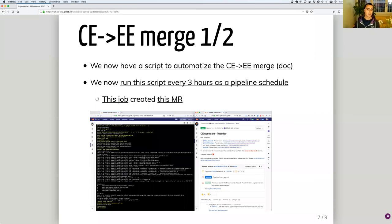And that's great. If there's already a merge in progress, obviously the job will not create a new merge request, because it would be useless. But that's really useful. The people involved in the daily CE to EE merge request are really liking it. If you look at the CE to EE channel in Slack, you will see.